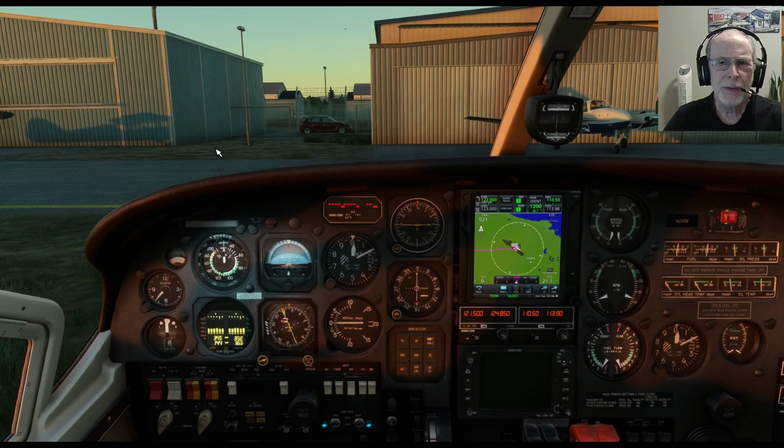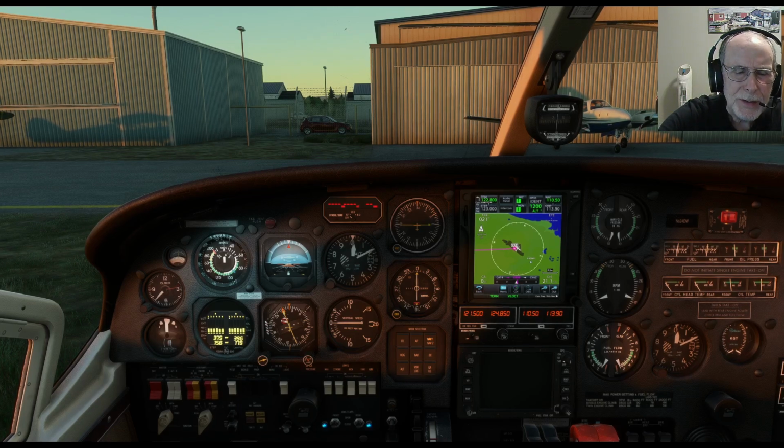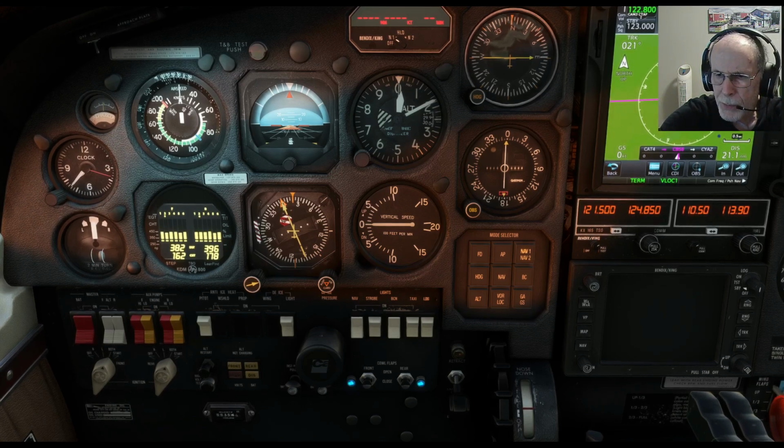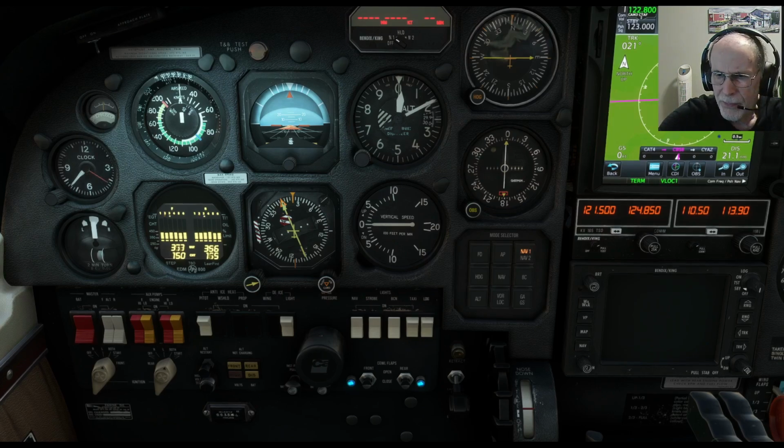Okay, our barometric pressure is set. Nav lights can come on now. Strobe lights, we're going to turn them on. And we'll turn the taxi lights on. And we shall head out to the runway. And you know what? We may as well turn the landing lights on right now because we're going straight out.